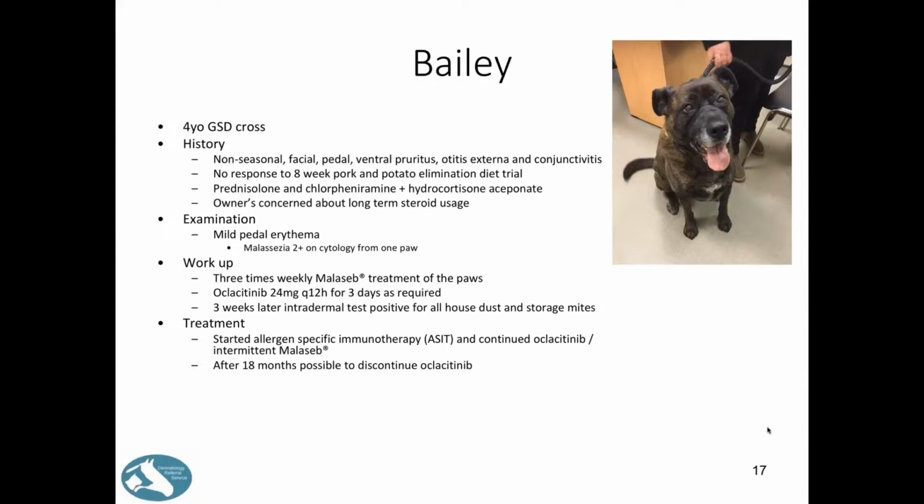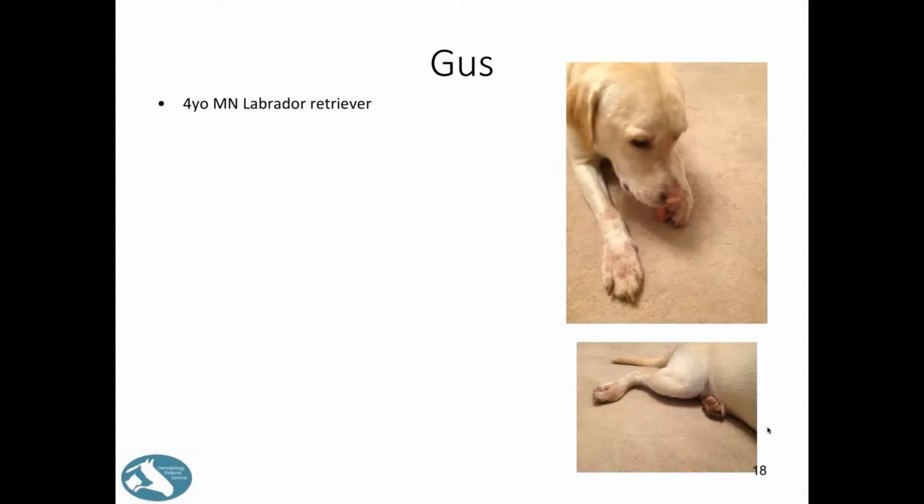This was probably 7 or 8 years ago now, and I still see this dog once a year for his annual checkup, and he's still doing well just on immunotherapy alone. So he is one of the 30% that do extremely well with this treatment.